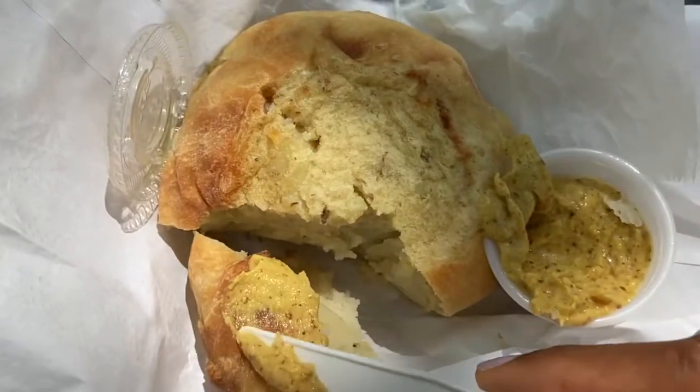So, as you can see, the inside, take a look at that. It looks flaky, it's warm still. It's filled with potatoes. There's a lot of potato goodness in there, and it's baked to golden perfection. My mouth is watering just looking at it. Let's take a little dip of the mustard here. And time for a bite.